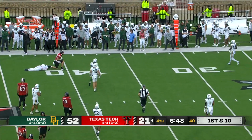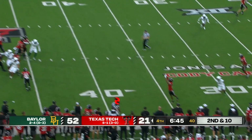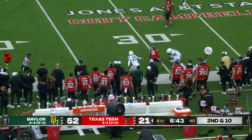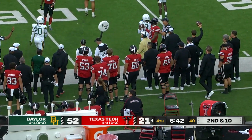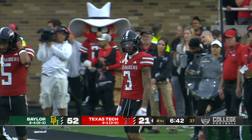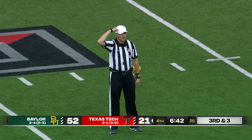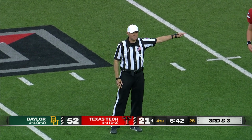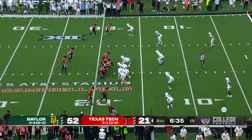Incomplete. Blitz coming up the middle. Pass is caught. First down. See if they mark him inside the 30. That would be enough. Yeah, flag down. I think that was a high hit. Personal foul, roughing the passer with targeting. Number 45, defense. 15-yard penalty, automatic first down.